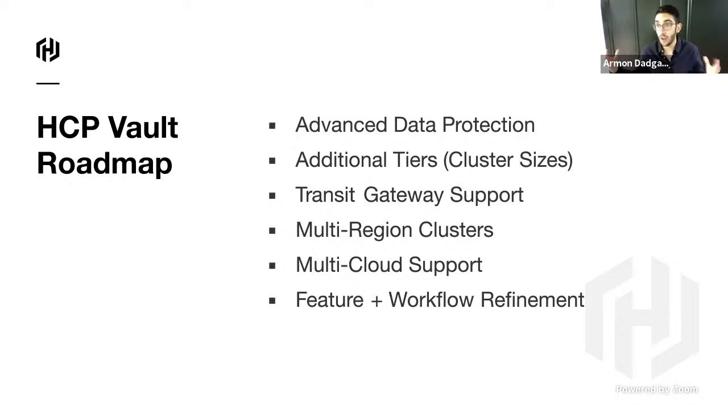And then there's a broad set of capabilities we've been asked for through the beta process. This is everything from transit gateway for customers using that Amazon pattern, to multi-region support. So within Amazon, if you want a cluster that exists in multiple regions and is replicated, that'll become available. And then we will work on multi-cloud support in terms of adding additional clouds and regions as well. And then within all of that, additional feature work, additional workflow refinement to make it a smoother, better process. So this is just us getting started. There's a lot more to come here.